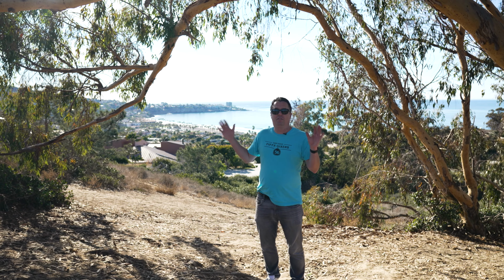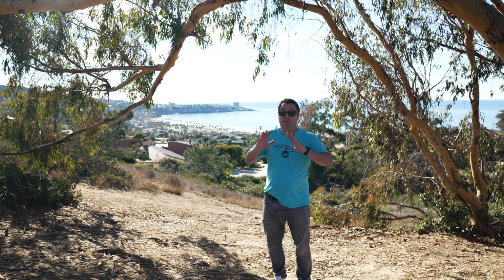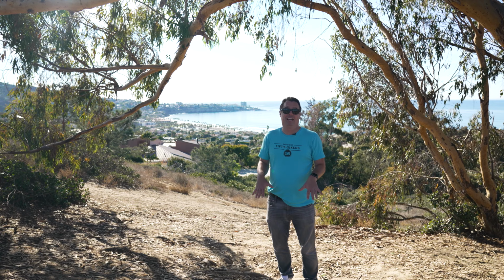Even without the swing, the view is pretty epic up here. So if you just want to come here for one of the best views in all of San Diego, and I mean all of San Diego, come to here where the swing normally is, right at the end of the Birch Aquarium.